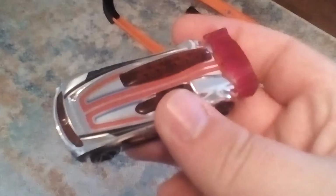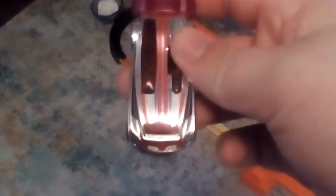Battle Spec. Set, go. Oh yeah, no problem. Battle Spec was really good. And he's so shiny. Look at him shine.